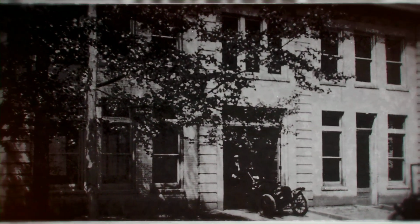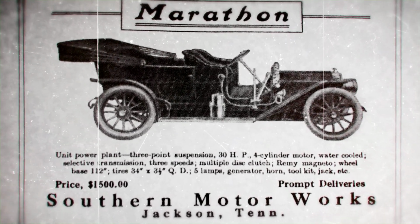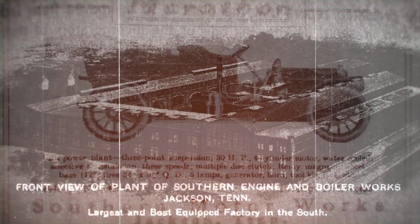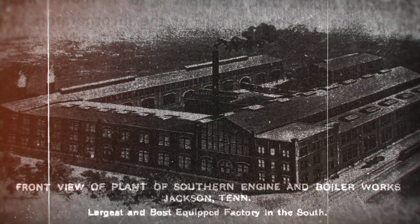Collier may have been introduced to the horseless carriage in 1904 to repair a doctor's 1903 Cadillac. He gets the car going again, finds out how it works, and sees the future. Over the next few years, and after many attempts, 600 Southern automobiles are built at the Jackson factory. Southern Engine and Boiler Works is the first and only automobile plant in the southeastern U.S.